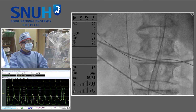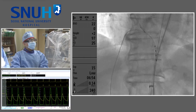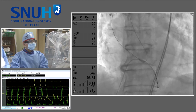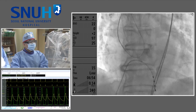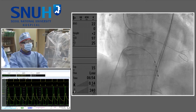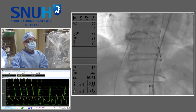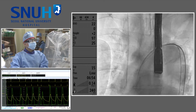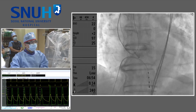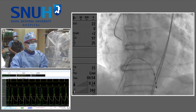Then we introduced the wire and passed the aortic valve into the LV. Dr. Kang Jun has some interesting habit. He tried 3 insertions of the shaped wire before removing it and changing to a straight wire. He tried 30 times, but today he was successful in introducing the curved wire like this.